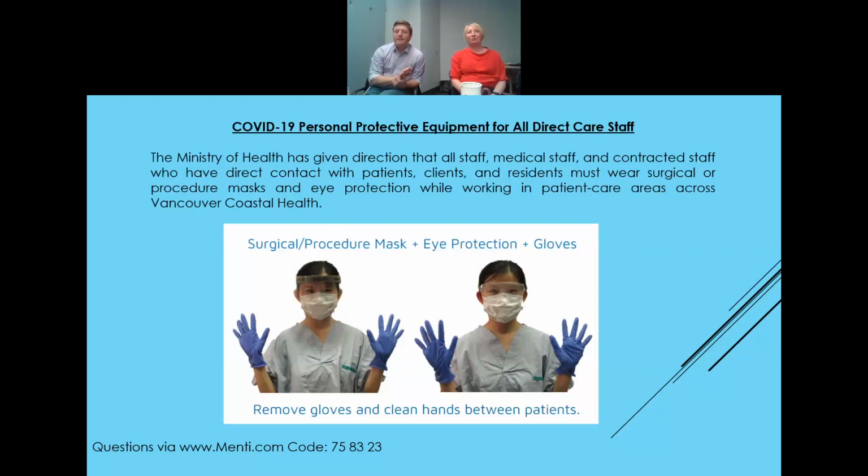A key point is that the gloves are still to be used only for each individual patient interaction. That is to say, you don gloves, you perform direct care, and then you doff that set of gloves and you throw them out, and you use a new pair of gloves for each patient. Okay.